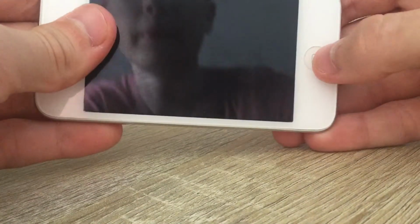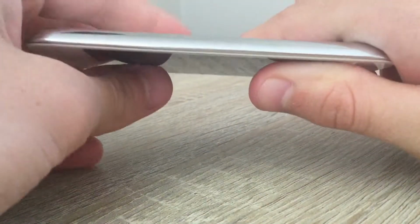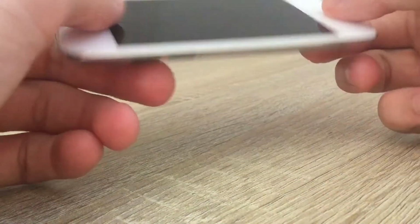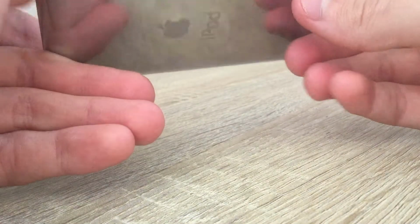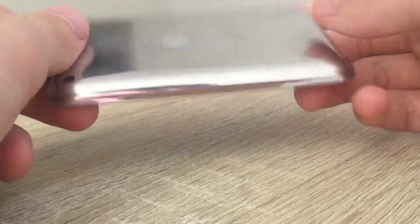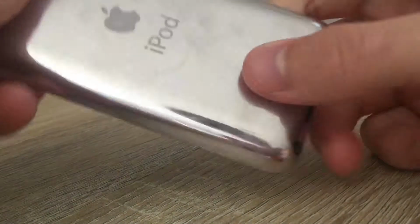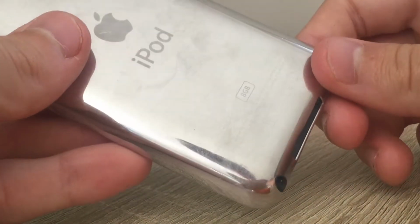So, how I got my iPod Touch is that I got mine for Christmas in 2012, 2 years after the iPod Touch got announced. As you can see, mine is in white, and it had a case on for a very long time, so its flat isn't that badly scratched, but it is scratched. And yeah, I'll show you in further detail.